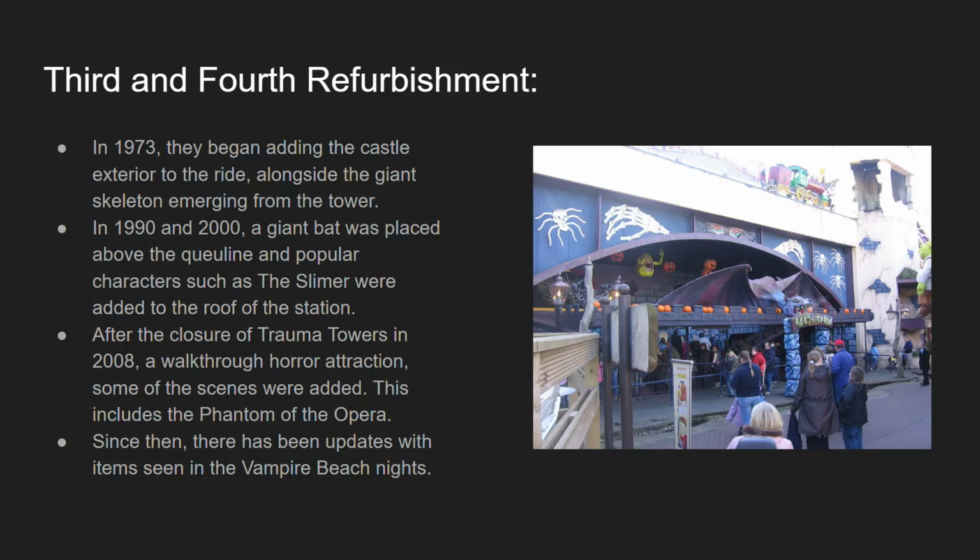In 1990 and 2000, a giant bat was placed above the queue line when it had shelters and also more railing on it. That was later removed in 2008. And some of the more relevant characters, such as Slimer, were added to the roof of the station. Sadly, this effect no longer works. It used to go back and forth from the roof, and there were also some pumpkins. Some of the facade features have come into disrepair, but there are hopes that they will be refurbished, keeping up to date with changing the different scenes.